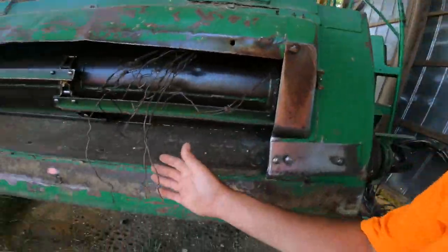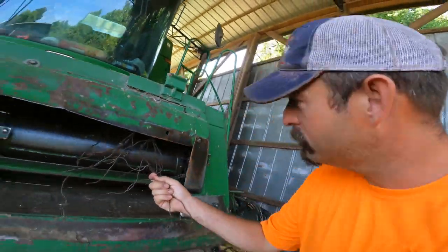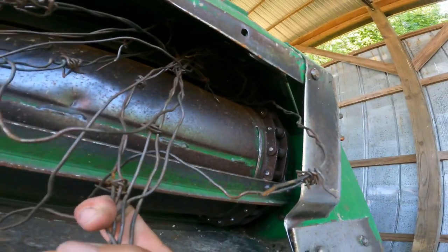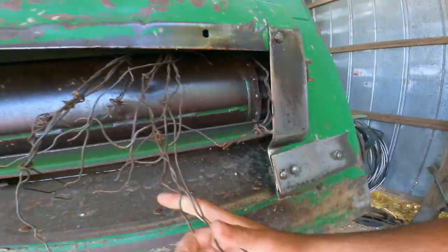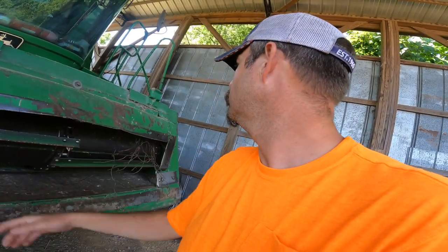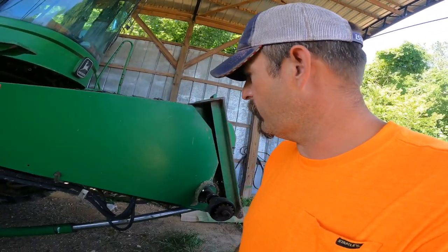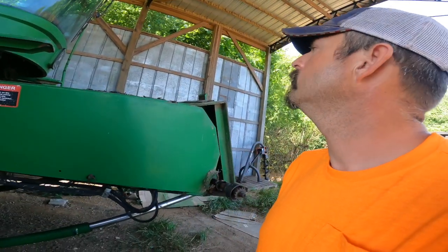I got over here yesterday, fooled with it a little bit, didn't film it, but I found a surprise in the intake. Yeah, that's some barbed wire, and it's wrapped up in there around my chain. Think we can clip that off. We really ain't gonna do a whole lot to it. Get the barbed wire out, that's for sure. It's already set for small grains because we cut beans with it last. So, yeah, get the barbed wire out of the front there.